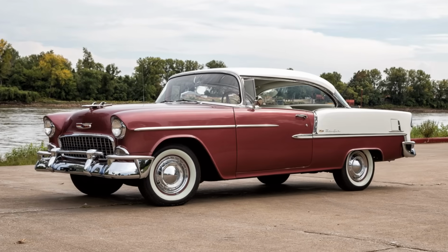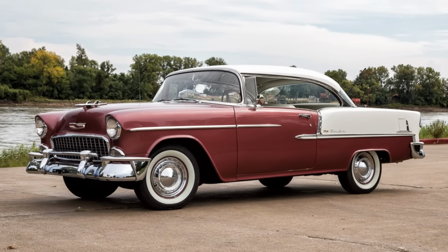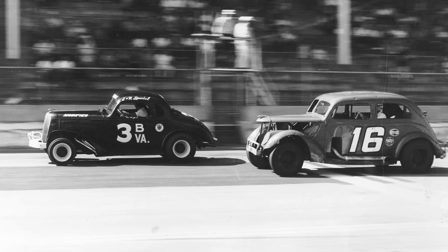That was about the time when someone had a very devious idea. What if I find a brand new 55 Chevy Bel Air that's broken down, buy just the body, and hang it on my older car's frame and race that? That's illegal. Well, not yet it ain't.